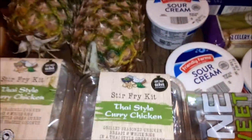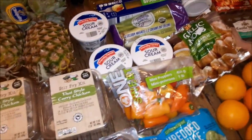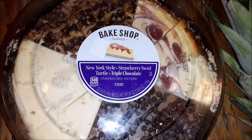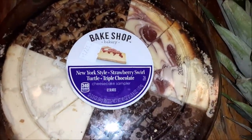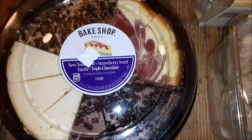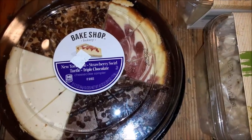Okay. But what was it that captured my heart? We're almost there. The very concept of it makes me shiver. Not just one. Not just 2, but yes, 3. Cheesecake sampler platters. Oh, my goodness. Let's just look at it.